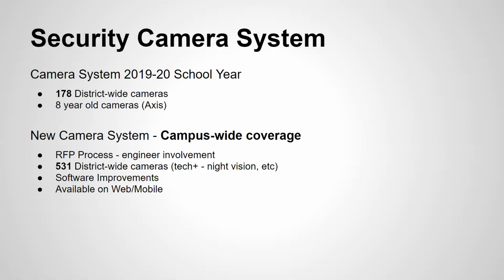A few other things I wanted to highlight that I thought this committee would be interested in. Security camera system, as Dave Keating mentioned, a partnership that Dave and I have been working on with an engineering firm. We went from basically 178 cameras district-wide to 531. The 178 we had were 8-year-old cameras. If you can imagine 8-year-old technology compared to what technology is now, that's how much better these cameras are.